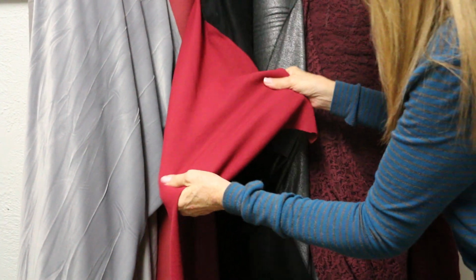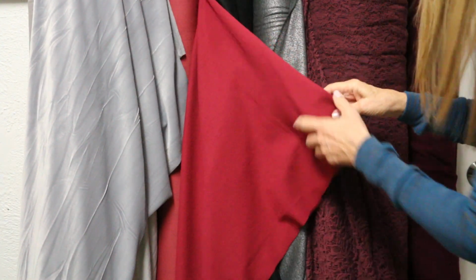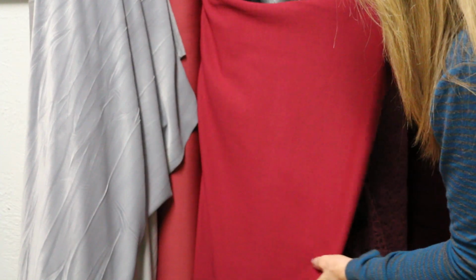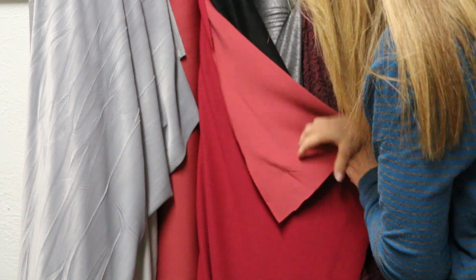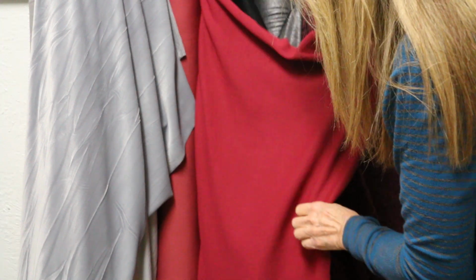Great fabric. This is a cotton poly. It has stretch in both directions, but they just all blend together. The grays, the wines. This is a little lighter, but it's beautiful. Beautiful hand to it. Really pretty. The lighter is the wrong side, the darker is the right side, but it's a beautiful piece.